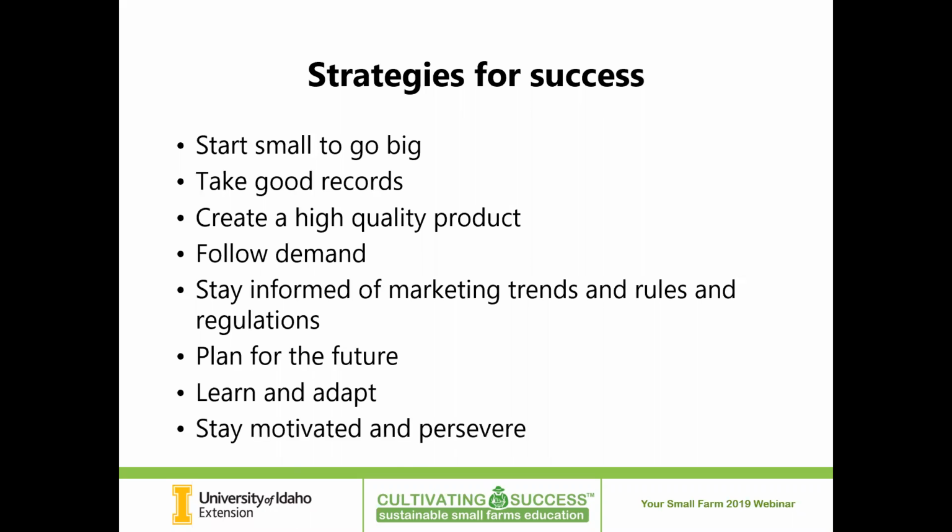Starting a value-added business is a lot of hard work. It's so hard. But that's where it's important to really enjoy what you do. What makes you intrinsically motivated, and stick with it. Persevere. Don't give up.